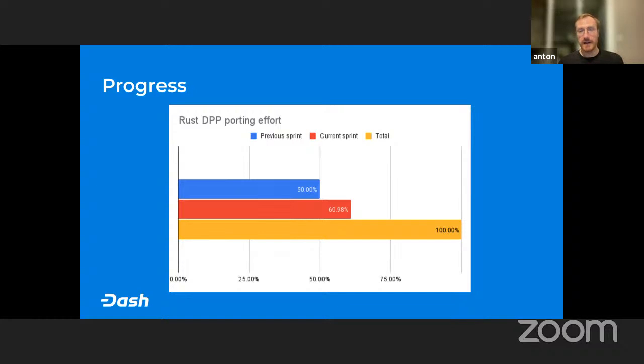As you can see, from the last sprint we accomplished 11% of the tasks that needed to be done. And right now we stand at about 61% compared to 50% before. The exact stuff we were working on this sprint is everything that's related to identity creation and state transitions, identity validation, asset lock validation, all that sort of thing. And also on document state transitions, document batches, and signing of the state transitions. That is what was accomplished during this sprint. I won't include these tasks on the slides.